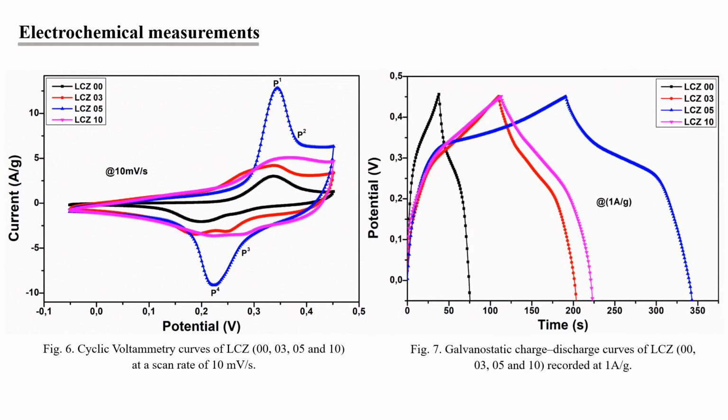Figure 7 shows the galvanostatic charge-discharge curves of LCZ electrodes recorded at a current density of 1 amp per gram. The obtained GCD curves revealed a battery-type profile. The charge-discharge curves exhibited a potential plateau which confirmed the presence of a Faradaic oxidation-reduction reaction. This result matches well with the result found in cyclic voltammetry.